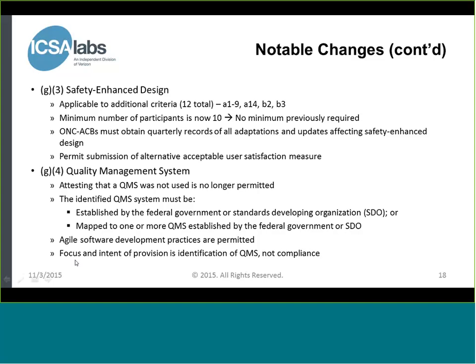The identified QMS system you use must be one that's either established by the federal government or another standards developing organization, such as ISO, for example. Most everyone's probably familiar with them. Or you can map to one or more of the QMS systems that are established by the federal government or SDO. So you could either use 9001 or you could show how you're mapped to 9001, for example, ISO 9001.